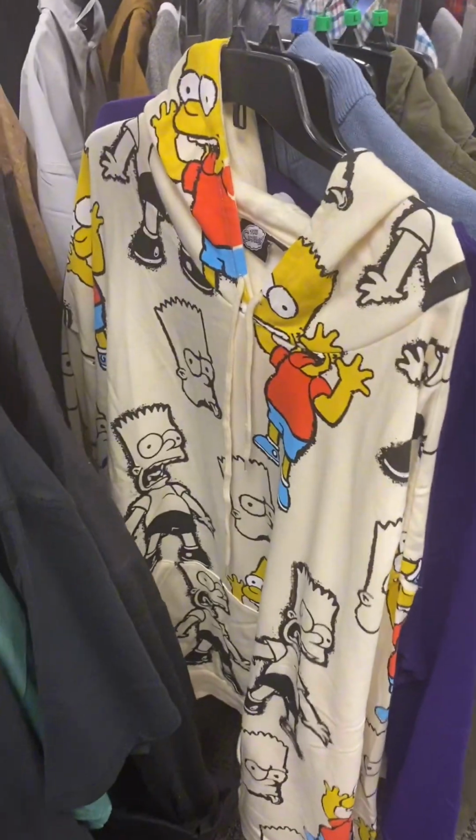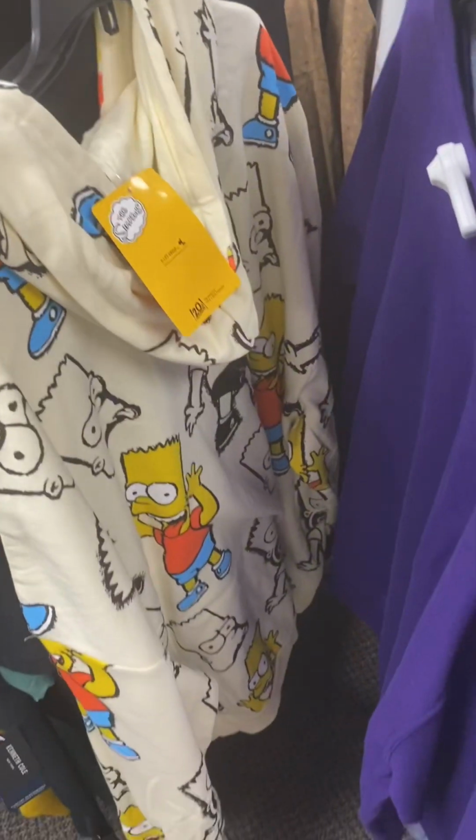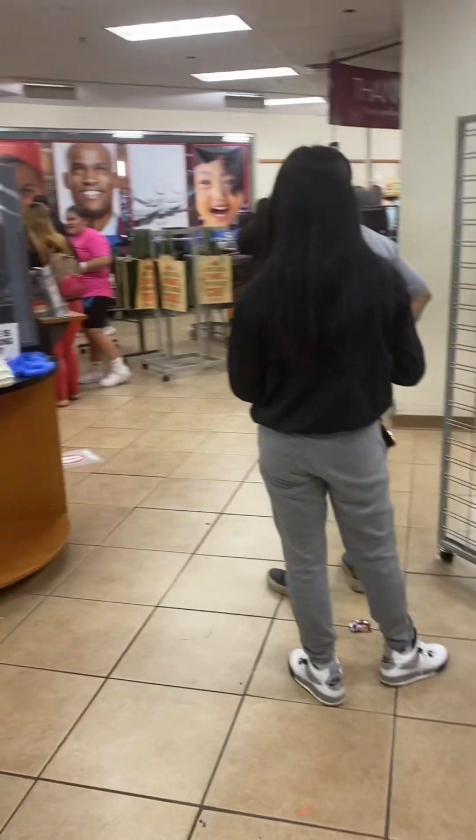This is pretty cool. Simpsons hoodie. They only got huge sizes though. Come here. Yes.